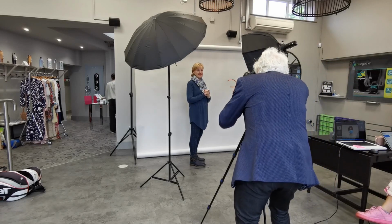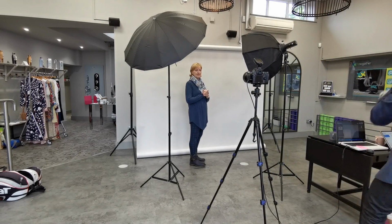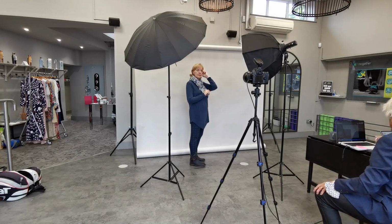So then we're on to the proper headshots, and I will have just before that played around again with the flashes, not just to get the exposure correct, but to also get the look correct. So the flash you can see on the right hand side there with the fairly deep softbox is actually a little bit stronger than the umbrella on the left. There's a little bit of variation in the lighting, but nothing too dramatic.